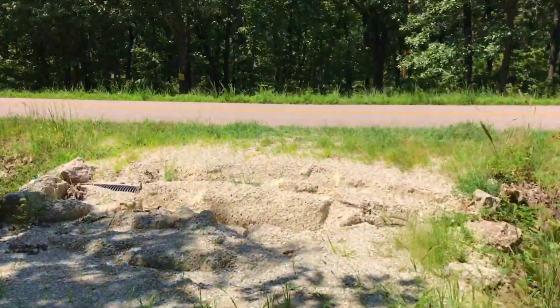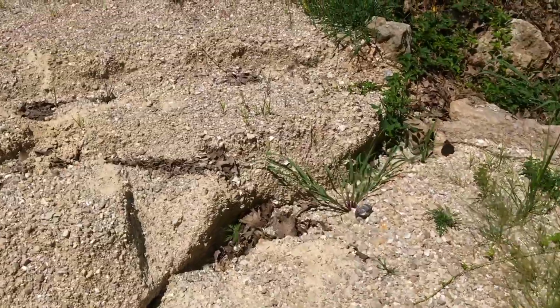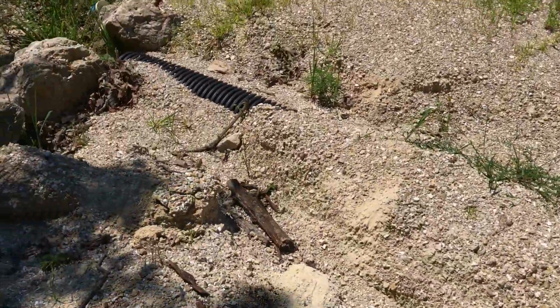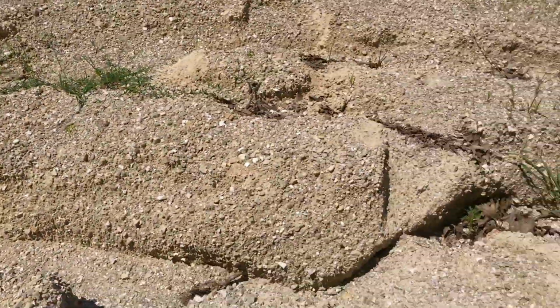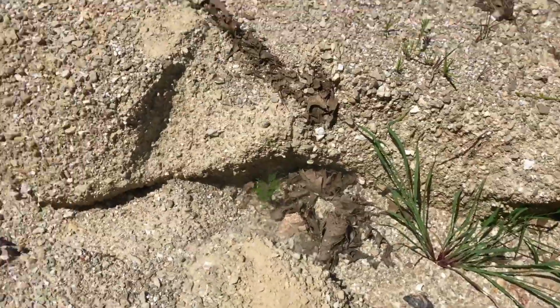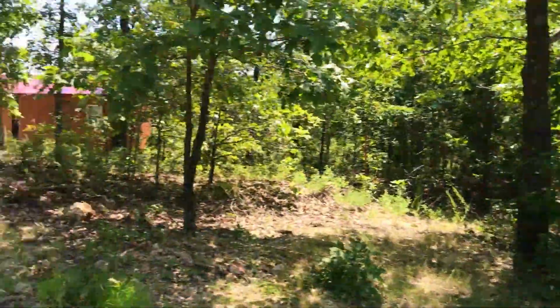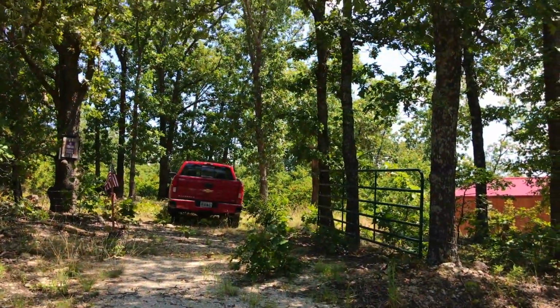I want you to be aware that this approach is in bad shape. You won't make it in a car unless that's repaired. On the plus side, it just looks like fairly loose gravel, so probably a couple hours with the shovel, and you can make that where it's usable without having to use four-wheel drive. We've got a good driveway, we've got a nice gate.